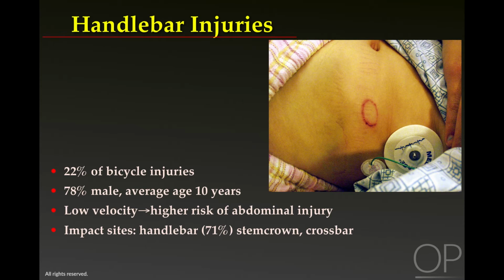The other high-risk mechanism of injury we see is the handlebar injury, and this occurs in about a quarter of all bicycle injuries, more common in young boys at the average age of 10. And this is not a high-velocity bicycle injury. This is an injury that occurs at lower velocities when the boys were trying to make rapid changes in velocity or direction, and they hit themselves on the handlebar, on the stem, or the crossbar.